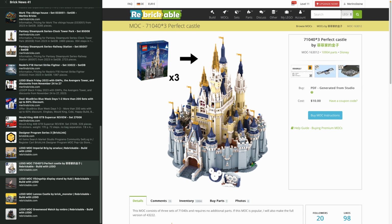If you have to buy 3 Disney castles, and especially the old one, I'm pretty sure this thing is more expensive nowadays than it used to be back in the day. So I'm pretty sure, if you don't already have 3 of these, this can get really expensive. But if you're a big Disney fan, I guess this is the way to go. And it's still relatively easy compared to building an entire free MOC, right?